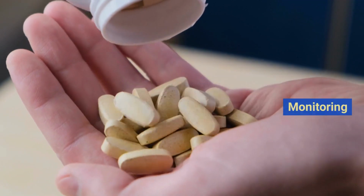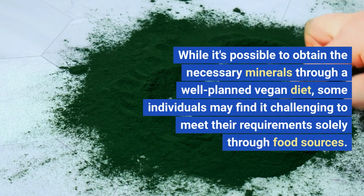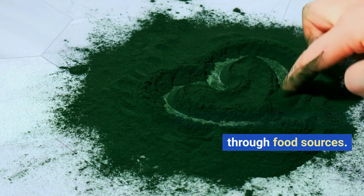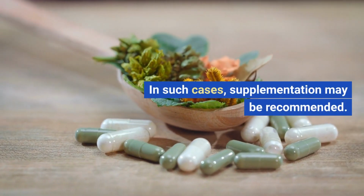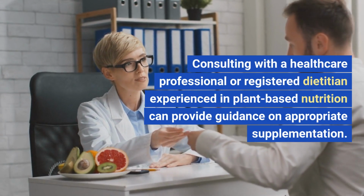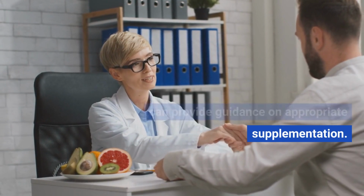Supplementation and regular monitoring. While it's possible to obtain the necessary minerals through a well-planned vegan diet, some individuals may find it challenging to meet their requirements solely through food sources. In such cases, supplementation may be recommended. Consulting with a healthcare professional or registered dietitian experienced in plant-based nutrition can provide guidance on appropriate supplementation.